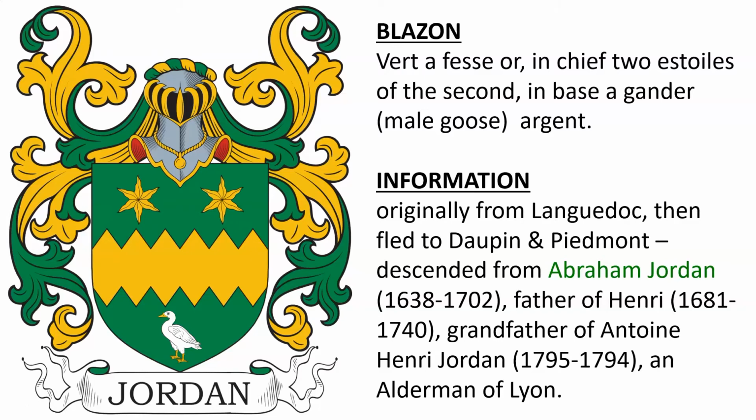Originally from Languedoc, then fled to Dauphiné and Piedmont, descended from Abraham Jordan, born 1638, who was the father of Henry, who was the grandfather of Antoine Henry Jordan, born 1795, and alderman of the city of Lyon in France.